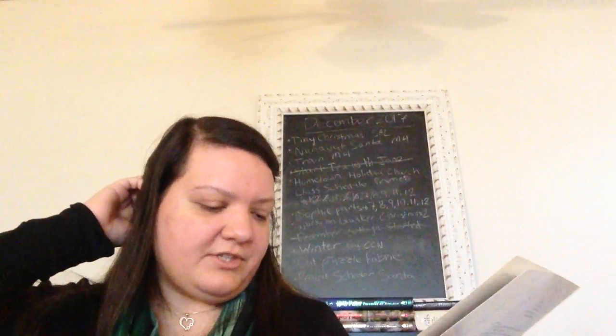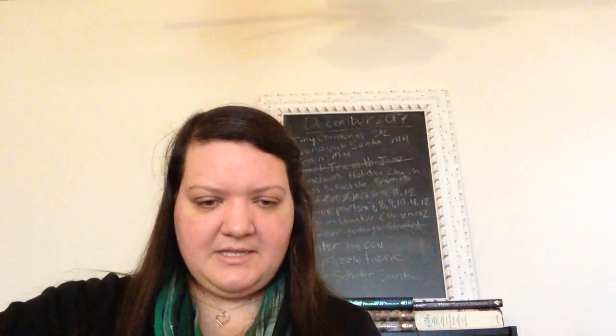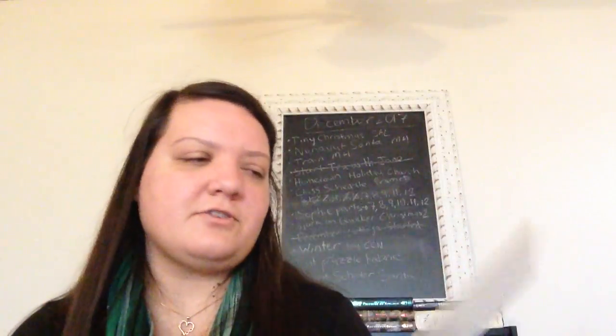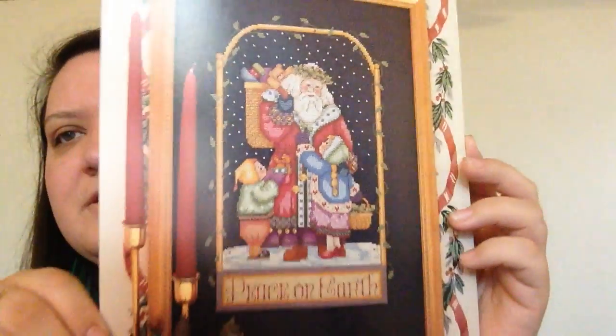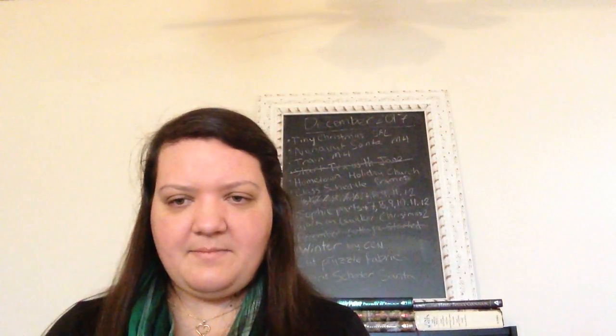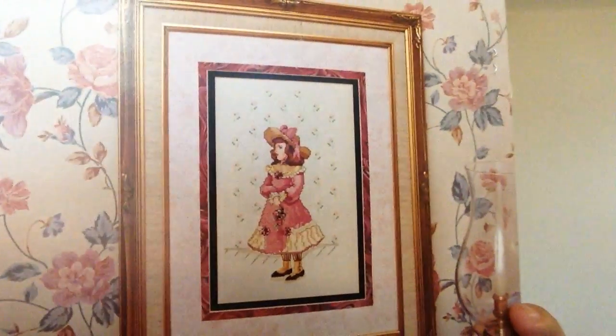Believe, from the Yuletide collection. That's Santa with the Lion and the Lamb. This one is Peace on Earth, also from the Yuletide collection. There's another Santa. I think those are cute. This is called Elizabeth. There she is.